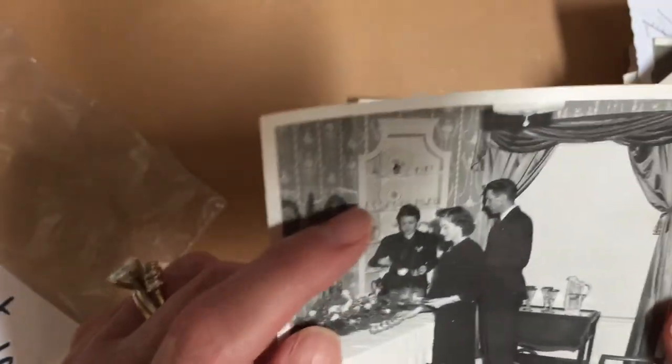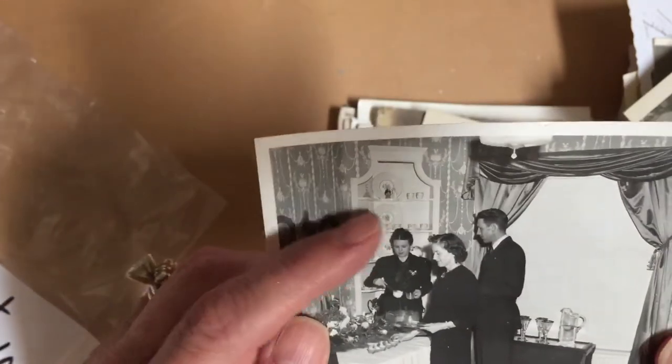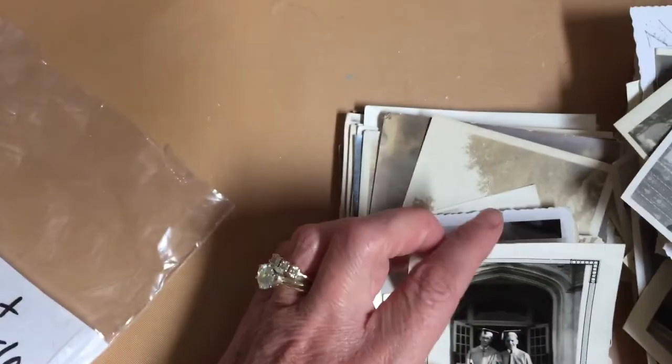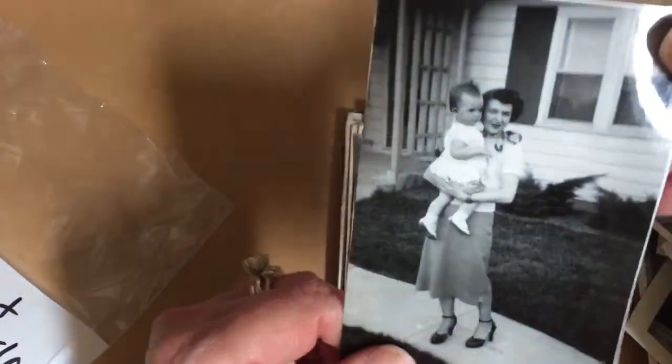I love that corner built in. Corner unit. Look at the rhubarb. Ooh, I used to make really good rhubarb cherry crisp because my husband is not a big strawberry fan. So, oh, somebody's graduated. Congratulations.